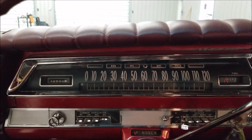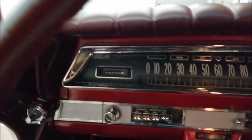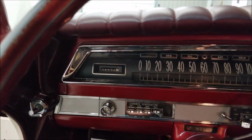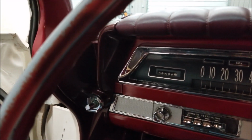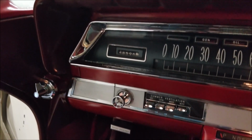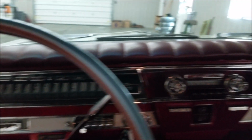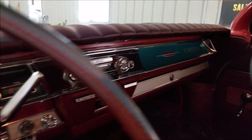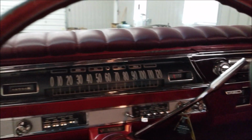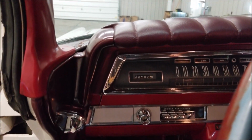Really smooth running car. Odometer reads approximately, fan works. We'll turn that off a second. Odometer reads a little over 68,000, 68,596. That is believed to be original miles on this car. Unfortunately, miles don't stay on the title once they're sold. I don't have documentation, but judging by a lot of things on this car, in the underside and engine bay, it wouldn't surprise me if that is correct.